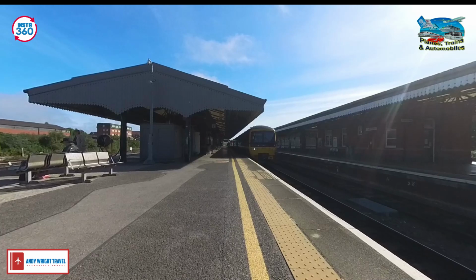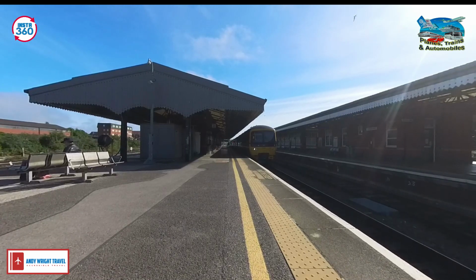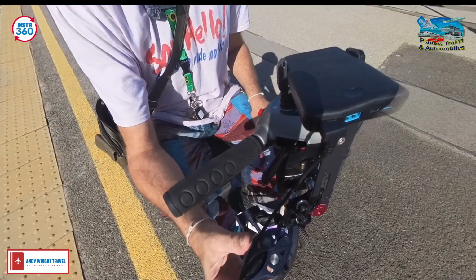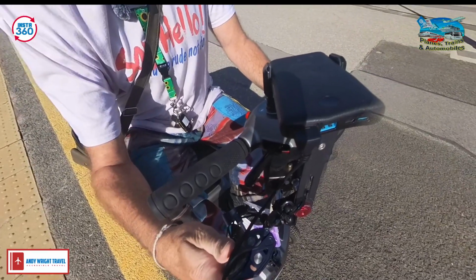I need a coffee cup holder. I also need a phone holder as well, that's what I need. Because you've got too much stuff on here. Yeah, I need to actually get this so it stands up. Get this stand up, it's not going to move.